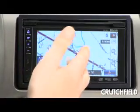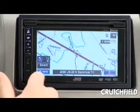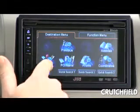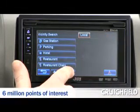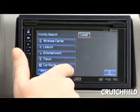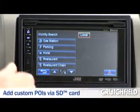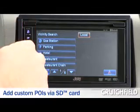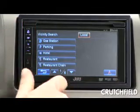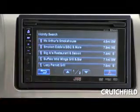Now, say you're approaching a complex interchange you haven't seen before. That's pretty good to know. The built-in database has 6 million points of interest already loaded. And it's real easy to load your own. You just download them from Google Maps, put them on an SD card, and there's an SD card slot right behind the removable faceplate.